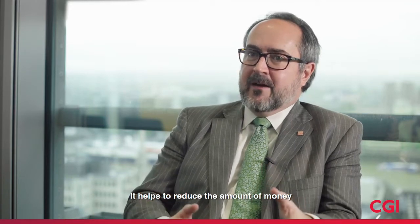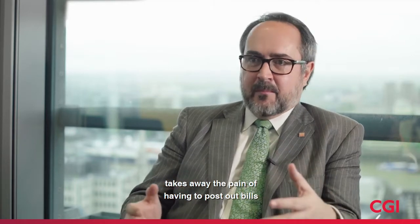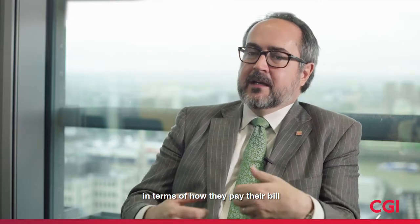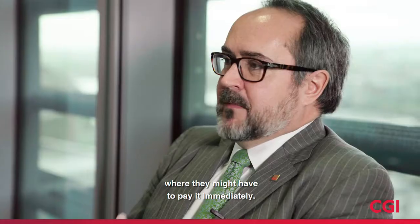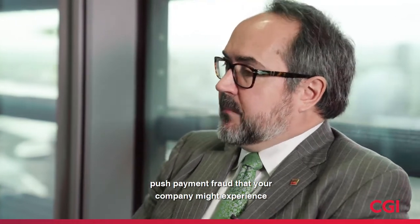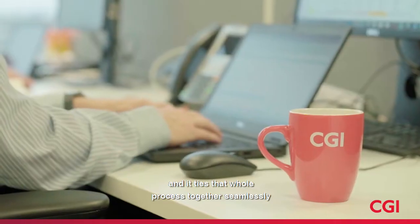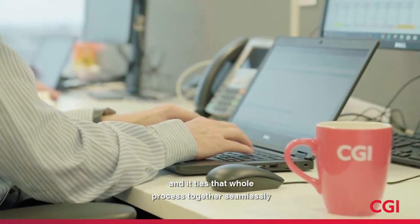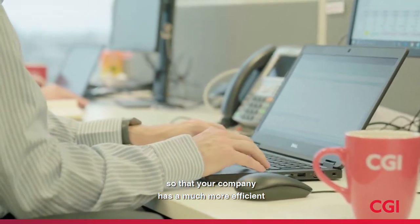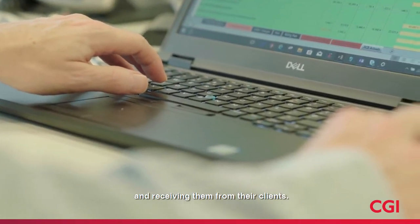It helps to reduce the amount of money that you're spending on reconciliation processes, takes away the pain of having to post out bills. It allows your customer more flexibility in terms of how they pay their bill, gives them flexibility on the day they pay it instead of a direct debit where they might have to pay it immediately. It also potentially reduces the amount of push payment fraud that your company might experience, which is appearing in the press a lot at the moment. And it ties that whole process together seamlessly so that your company has a much more efficient process for sending out bills to their customers and receiving them from their clients.